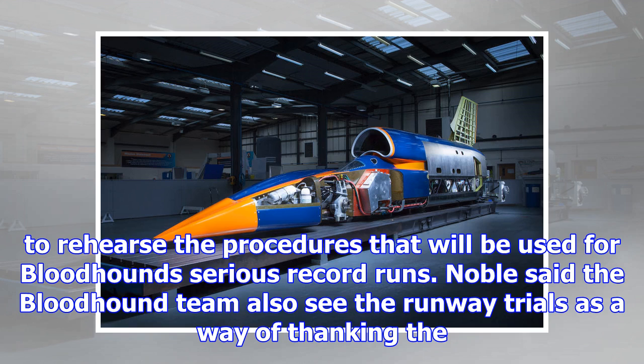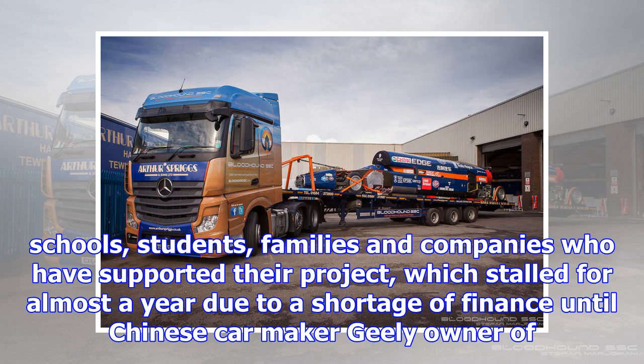Noble said the Bloodhound team also see the runway trials as a way of thanking the schools, students, families and companies who have supported their project, which stalled for almost a year due to a shortage of finance until Chinese car maker Geely, owner of Volvo, the London taxi company, and now Lotus and Proton, agreed to become Bloodhound's lead partner and to finance the 1,000 mph project to its conclusion.